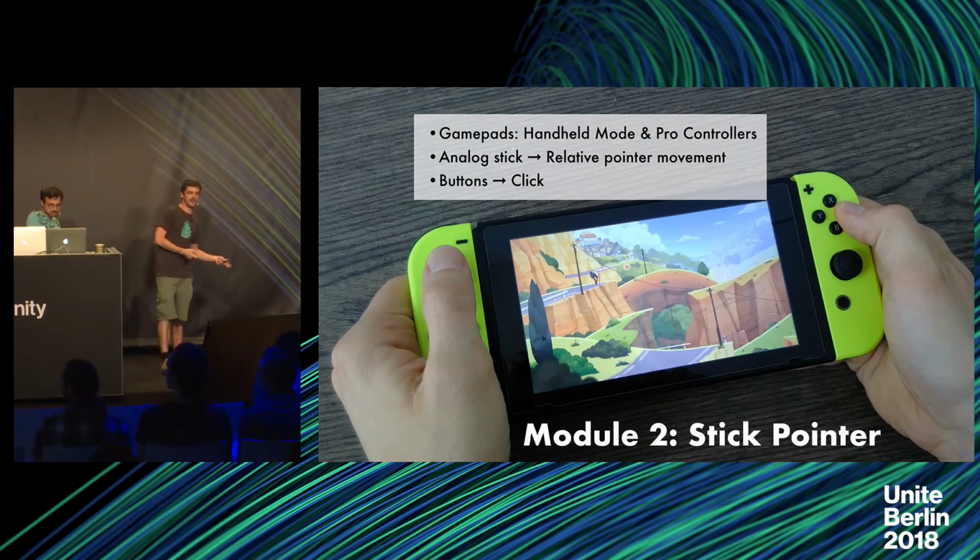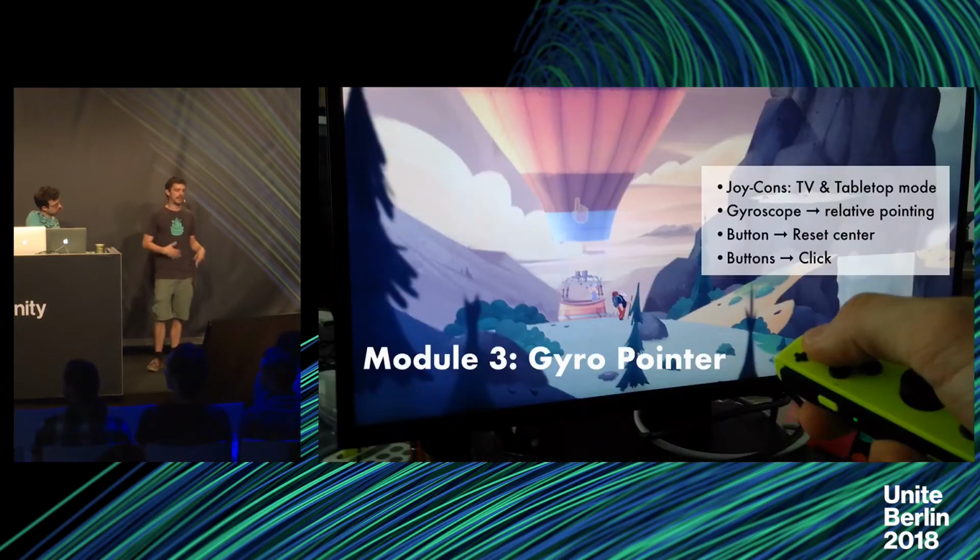The second one is the virtual cursor thing, where you have gamepads, be it the console itself in handheld mode, or when you play with Pro controllers. There you use the analog stick to push the pointer relatively around, and you use the buttons to simulate the click, basically. And then number 3 is if you detach the Joy-Cons from the console, then you play either in TV or in tabletop mode. And we implemented motion controls and calculated the position of the pointer on the screen every update. So you interact like with a laser pointer, or like you would have with the Wiimote on the Wii or the Wii U. Again, you use buttons for clicking. But for this method, we also needed one more button to recenter the cursor from time to time.